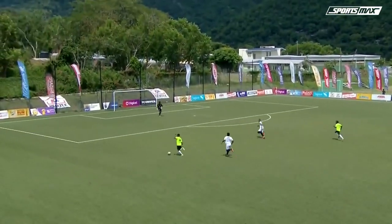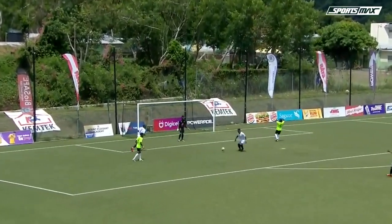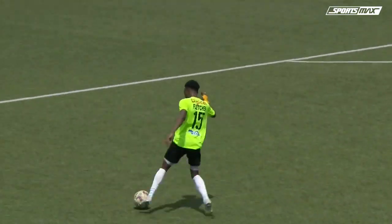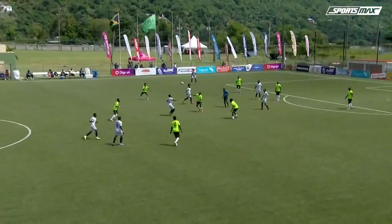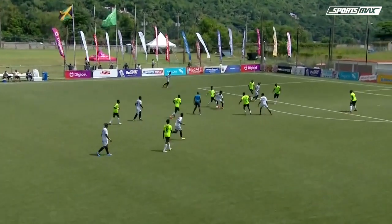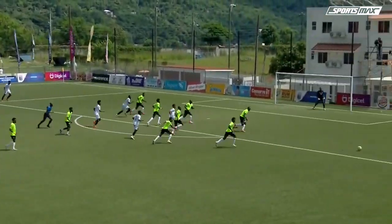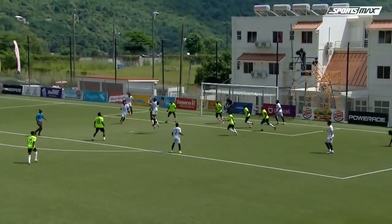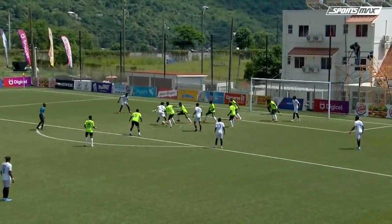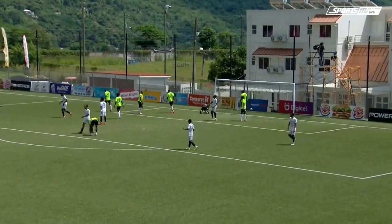Fletcher utilizing his speed there to get by Christie. Decided to go goalwards, even though he had Thomas for company. Here's Daniel Green. Devontae Campbell sending it out wide. And Fletcher driving it across the face of goal. Waterhouse defending stubbornly. And a chance there into the side netting.